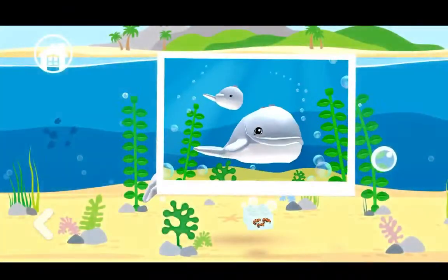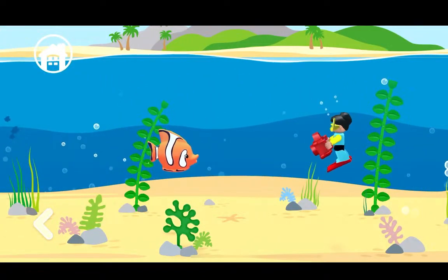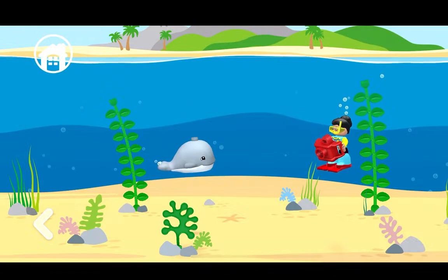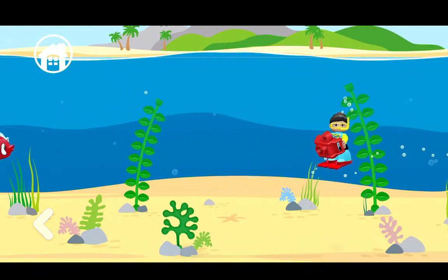Oh, it's a clownfish. It wants to play hide and seek. Look at it. Okay, more dolphins with the tricks. Go to the next level.